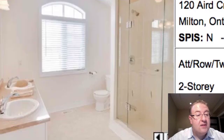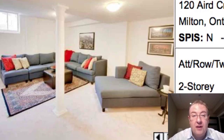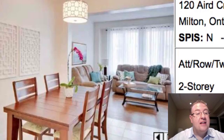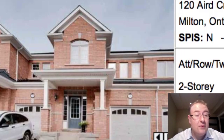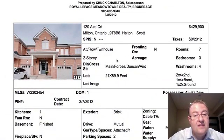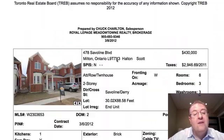Granite countertops, good-looking floors on both levels, glass shower. So nice stuff. And then there's your basement, nice open concept. And it's a really good layout. It's awesome. So $429, you can find townhomes this size for cheaper. Actually, if you look at the previous one, that's a good example. This one certainly is playing the quality game.